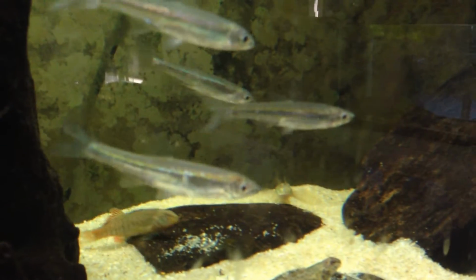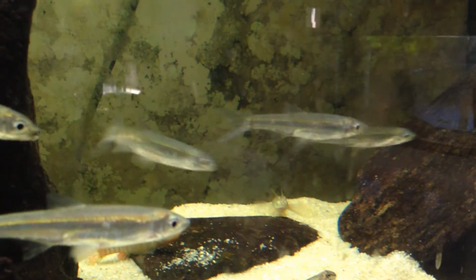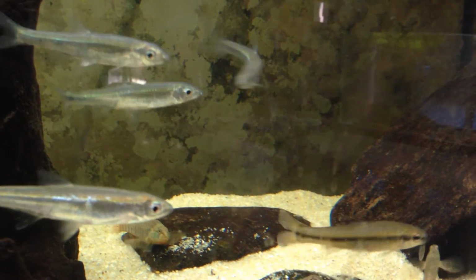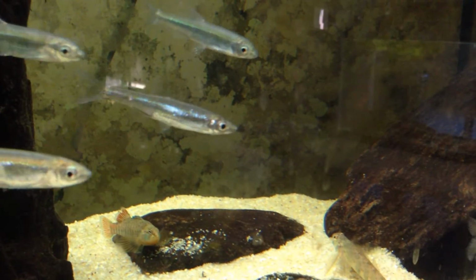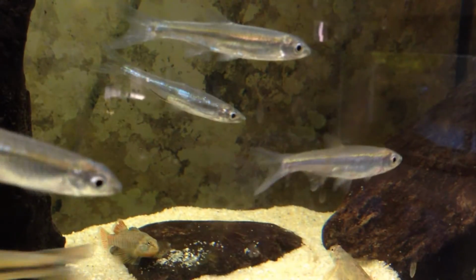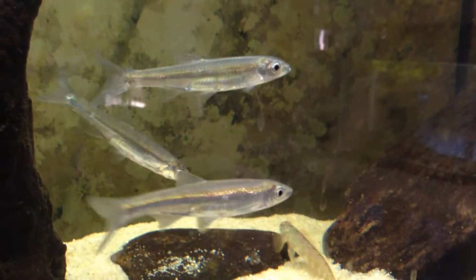You can keep them without flow, but the water should be cooler then. Consequently, it still needs to be aerated by stone or something. But these fish are very delicate. They're very sensitive to stress and temperature. Like I said, you can lose them just transporting them from the wild to your home.